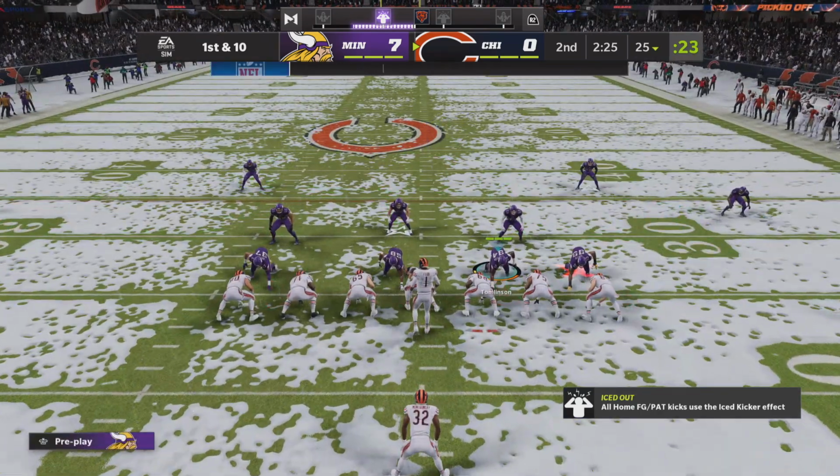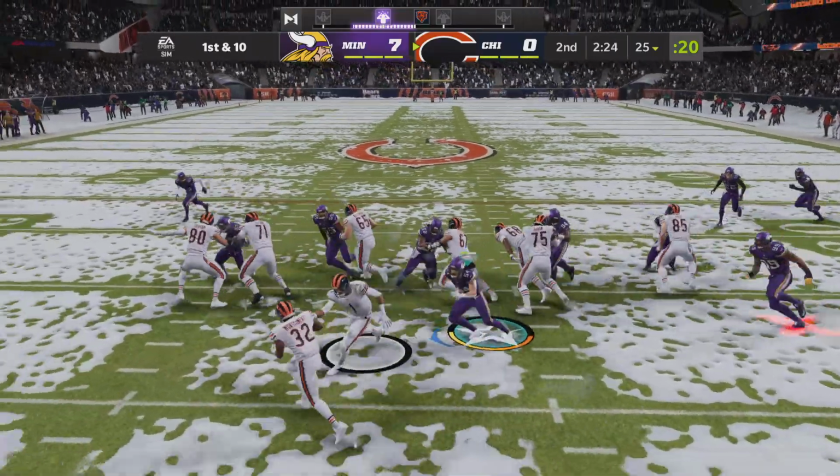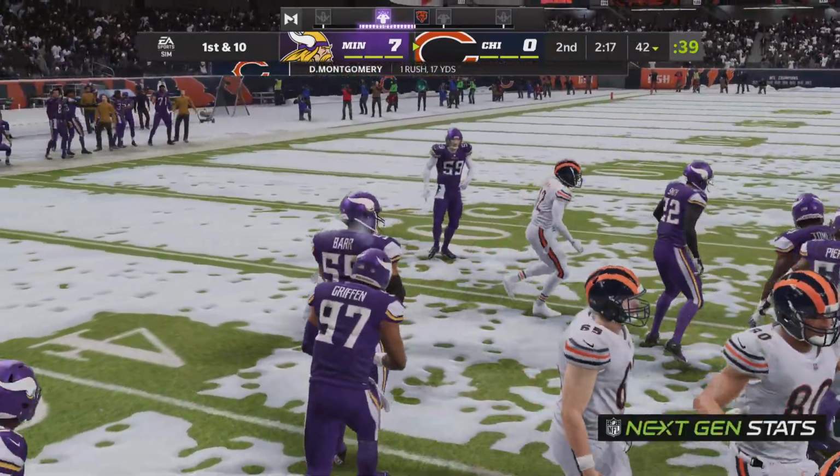The Bears offense ready to go for their next drive. It hasn't gone particularly well for them, that's obvious. In these conditions, no points so far. They've got to get that offense on track. The question, how do they do it? It is the age-old question, isn't it?